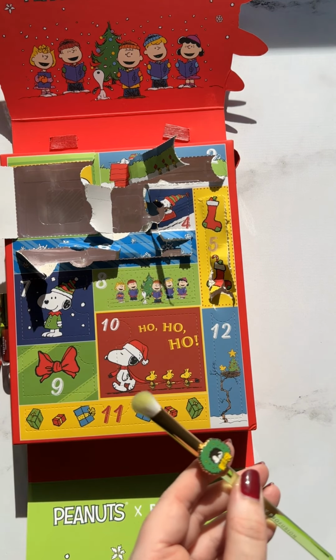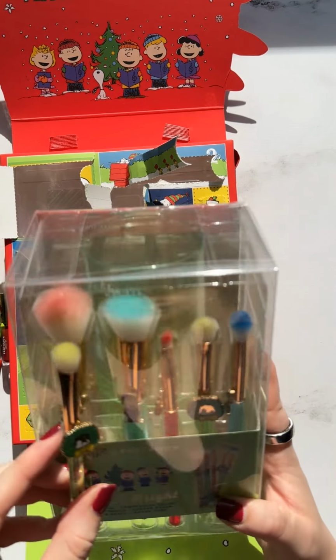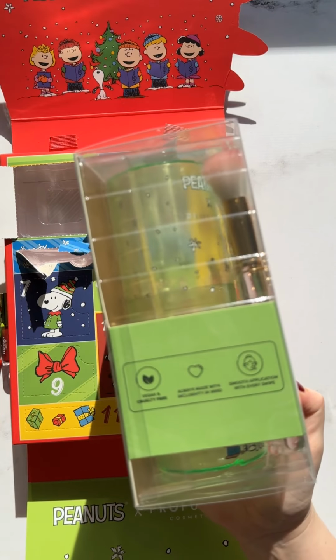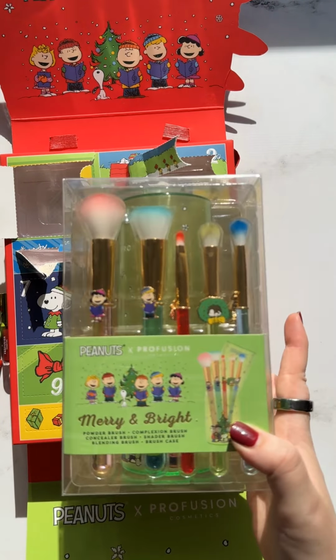And for brushes, they do have a Merry and Bright brush set with case. This goes for $18. So you are getting, it looks like, the same brush in there, in addition to 4 others and a case. So I wouldn't recommend purchasing both unless you don't mind having a duplicate. So this one has a powder brush, complexion brush, concealer brush, the shader brush, a blending brush, and the brush case. All right, so on to 7.